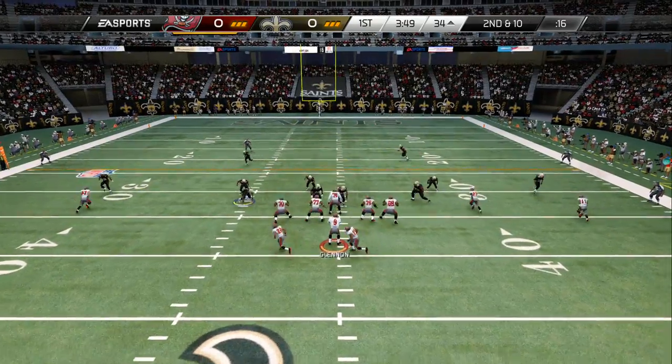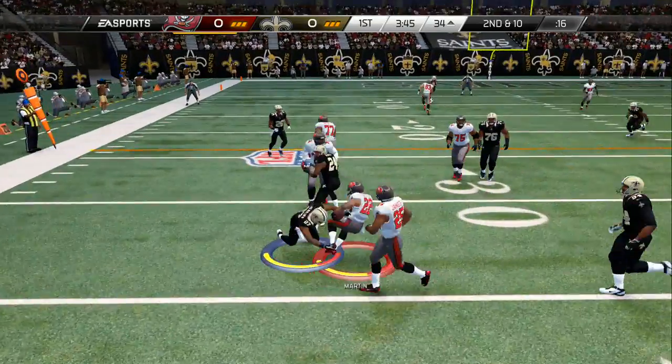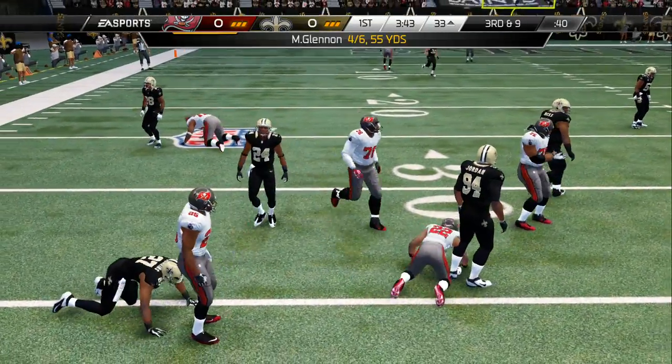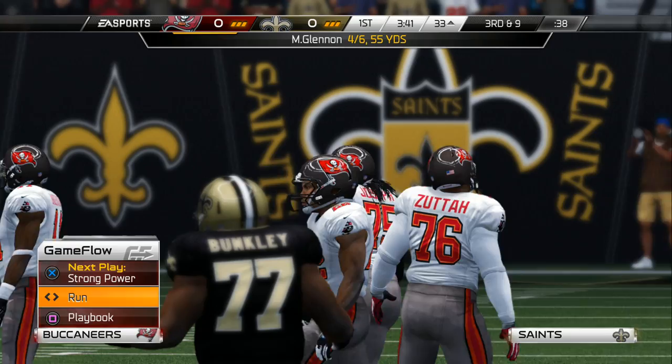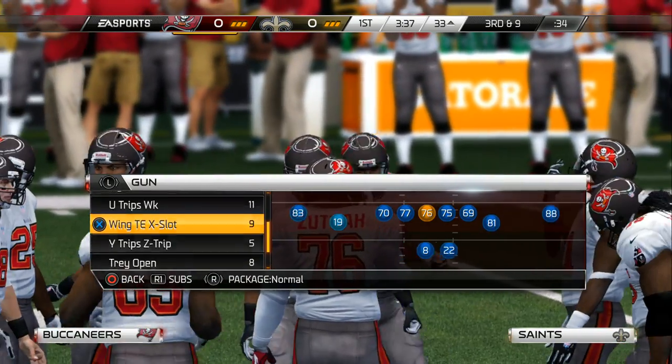The offense heads to the line for the 7th play of the drive. Ball is caught. In the end, it picks up only a yard. Well, there's not much to say about that play, Jim. It was a completion by the quarterback, and it picked up a couple yards.